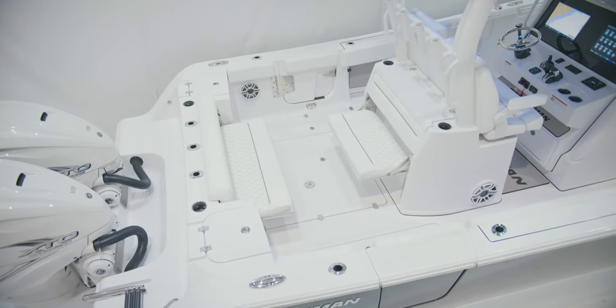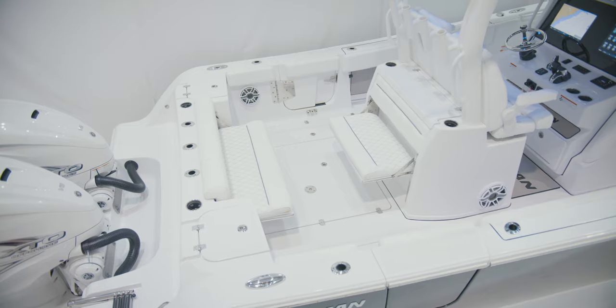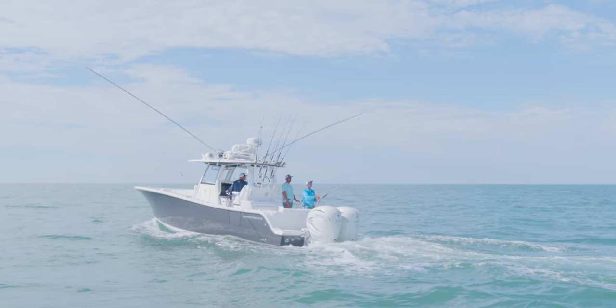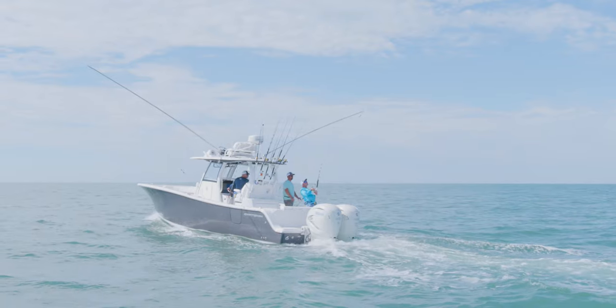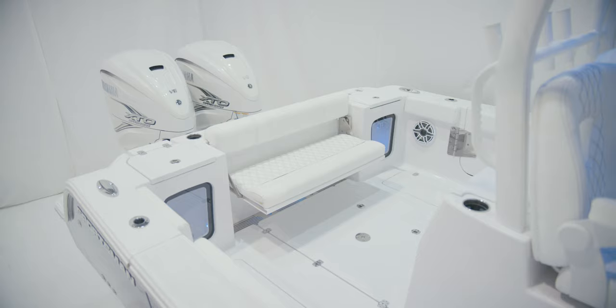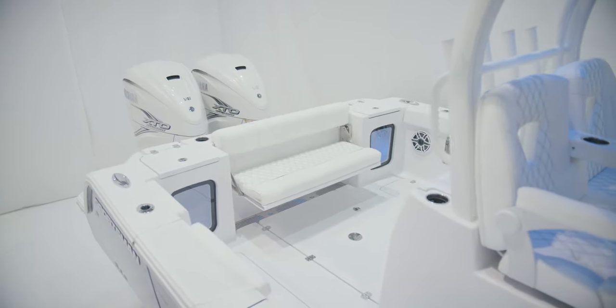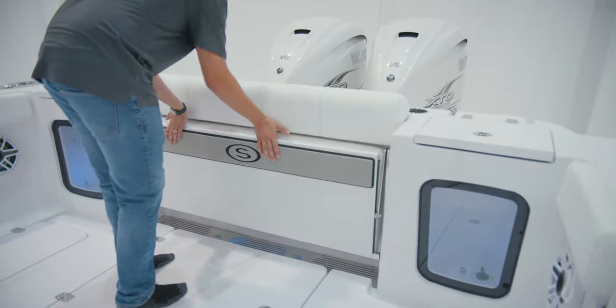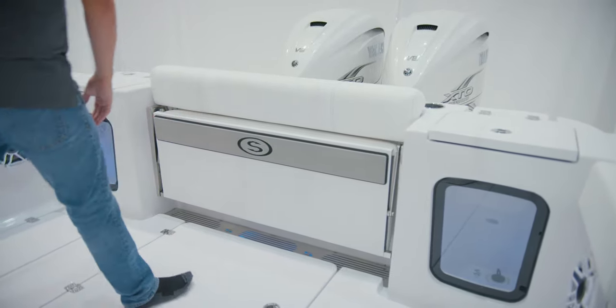The rear deck area of the Open 322 is very well thought out. It has amenities for both fishing and entertainment. Starting at the transom, two 30-gallon pressurized aquarium insulated live wells. At the center, a wide flip-up bench seat with backrests. When it's time to fish, the bench conveniently stows away to open up cockpit space and make it easier to walk around the leaning post.